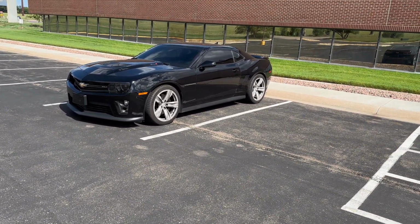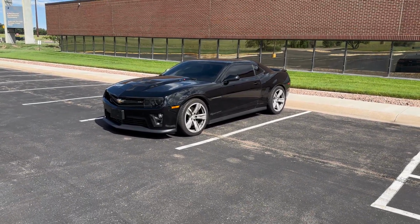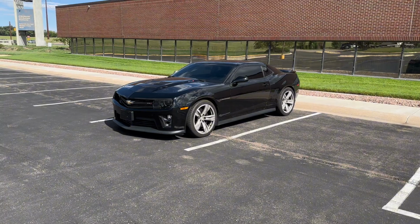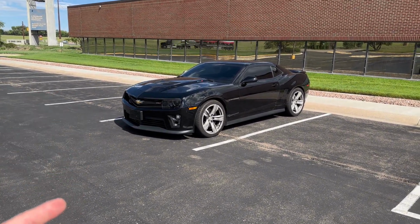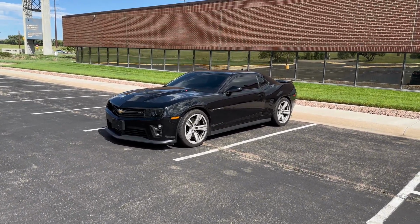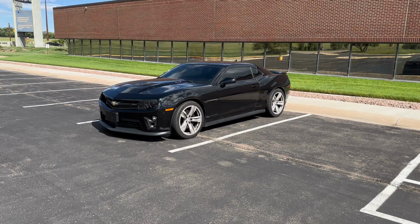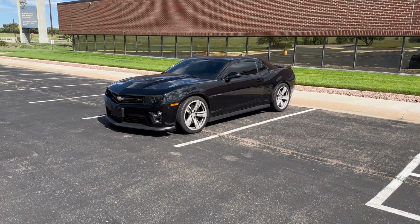But this is a car I've been really wanting for a long time, not just because of the performance of it, but because of the looks, man. I am a nerd, and I love the Transformer movies. And when the 5th generation Camaro came out with Bumblebee, dude, I fell in love with that look. And the ZL1 to me is the second best looking 5th gen. I think the Z28 is better in my opinion, looking wise, but I still really love those ZL1s. And so I just been really wanting this for such a long time, man. I'm so glad I finally got it. I think I got a pretty decent deal on it, and I couldn't be happier.